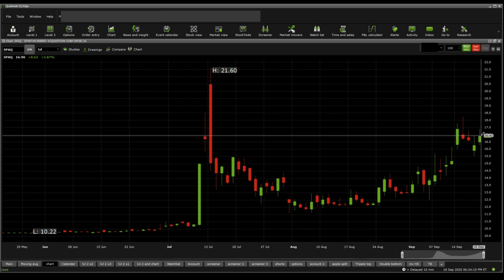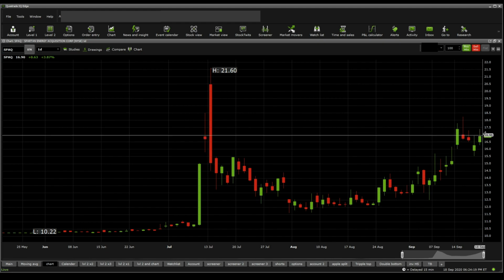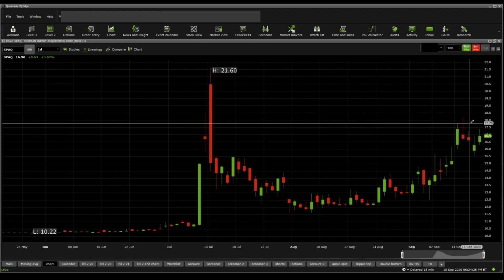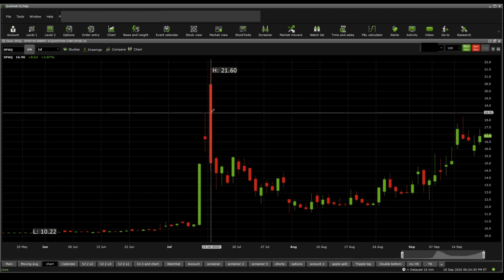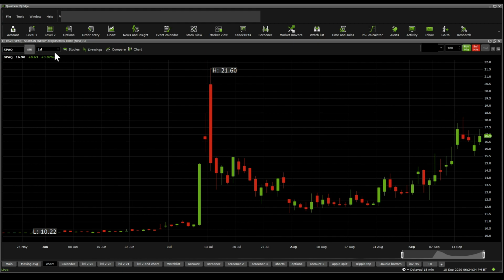If we were to look at resistance here, we're getting to see that 1693 is a significant resistance here, 1703, and then above that 1741 on multiple times, 1784, 1823, and 1851.